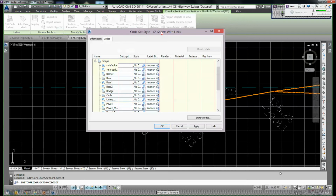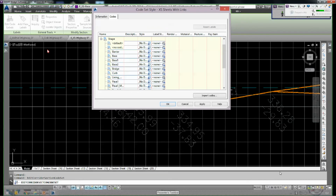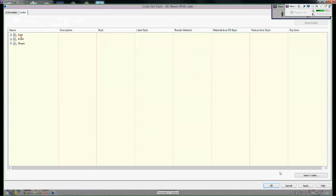Code set styles are probably the most daunting style in Civil 3D. They have more settings in them. They have hundreds of little mini styles inside of them, and they control the display of your corridor, your sections, and your assemblies. In your assemblies and sub-assemblies, you have all these things called codes, and you have them for 3 basic things. The lines in your assemblies are links, the little circles or little X's are points, and then shaded areas, to get an area of a sub-base material perhaps, are called shapes.